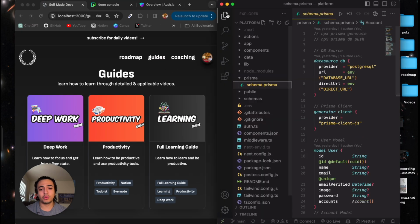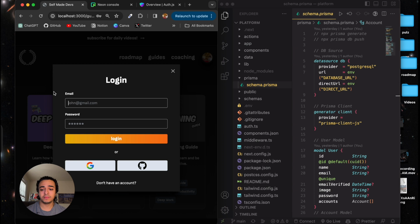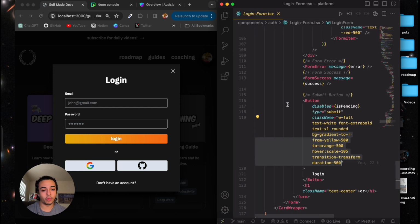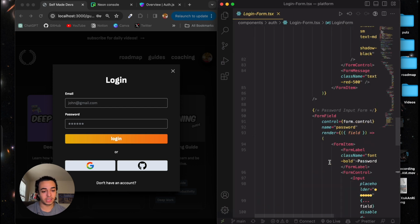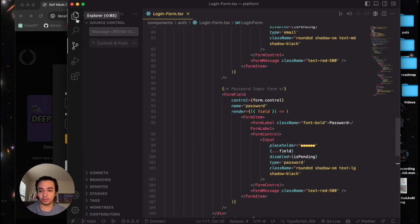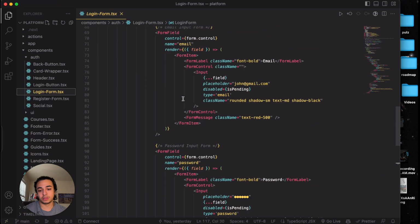If you want a quick know-how of how I created the authentication, basically, I just created the page. I connected to PrismaDB and Auth.js, and I just set the pages up. So if you head over to components, Auth, I have everything from the login form using the buttons and the cards. I know this is a little confusing, but you know what? We're fine. It's supposed to be a little confusing.